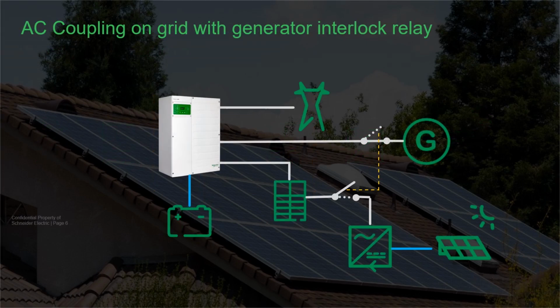Here's an AC coupled system that is grid connected with a backup generator. The interlocked relay prevents the generator from being backfed with excess PV power. Some advantages of AC coupling are better efficiency when PV is supplying loads in real time, and it's easier to retrofit existing PV systems.